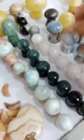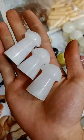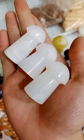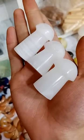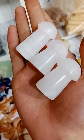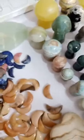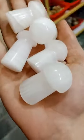Oh yeah, thank you so much. So $2 for each one, and these are three pieces, so $6 for all these three pieces. These three pieces are so cute. Okay, so 10 dollars. Okay, let me choose for you this one and this one. So these are $10 for all these five pieces. For all these five pieces, only $10.